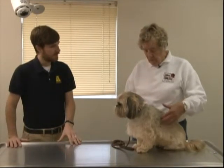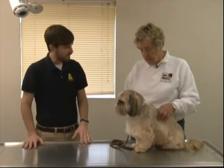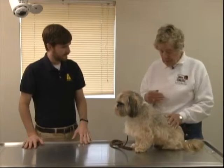And it can seem mass-like because it's kind of encapsulated, and it stays in one area. But actually, in an overweight animal, it's a normal thing to have a fat pad there. Okay, so as an owner, first of all, I should feel the ribs and see if I've got to push in, like I do here with Tyler a little bit, and then I can look down from above and see that there's a little bit of an indentation in the waist here.